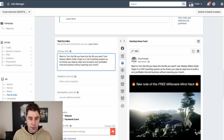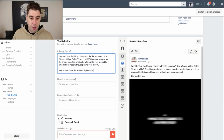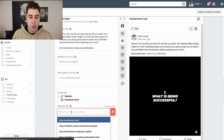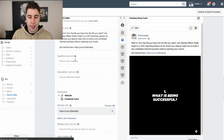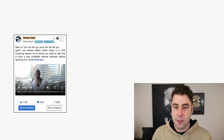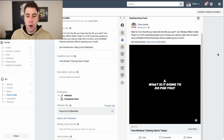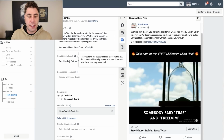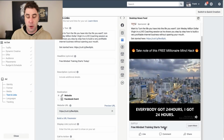But if you just put it in here, I'm going to get started here, and I'm going to paste the link. And then you also want to put the link in the URL section down there. And then you can also do a headline and stuff like that. So his headline, he doesn't actually have a headline on his ad, but I'm just going to put something here. All right, guys, so what I've done is I put free mindset training starts today, and you can see that it's showing up at the bottom of the ad here.